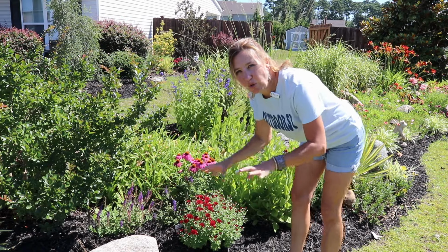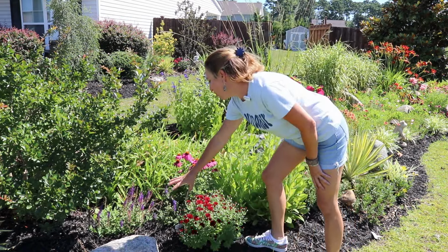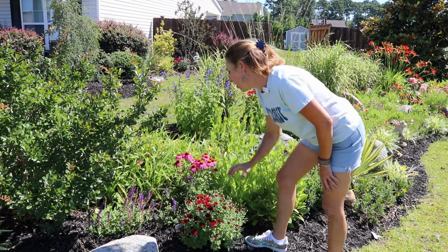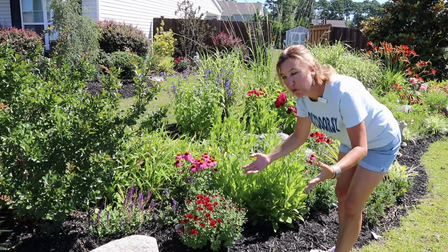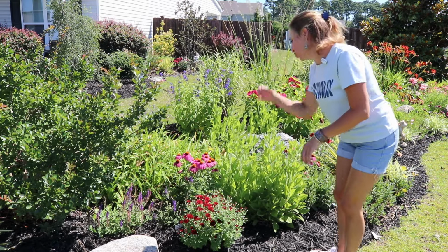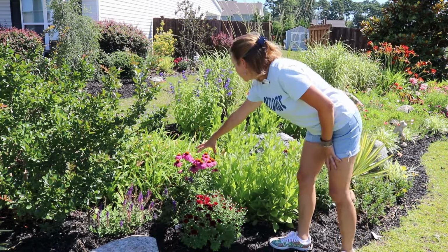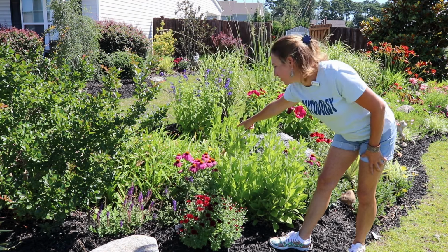So just allow me to point out some of the things that are looking gorgeous with their beautiful color right now. I have this Marcus Salvia with its purple here. I have these mums that are just looking great because they just started blooming. But you know, as the heat gets to them, that will certainly change over time. But I have echinacea that's here, and I have a few of the yellow evening primrose left to the back there.